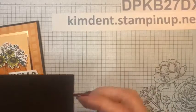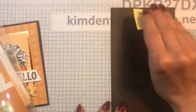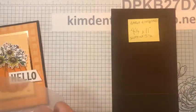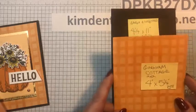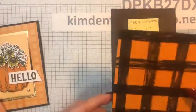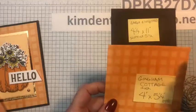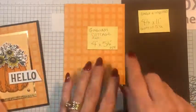Boy, I wish they would have come out with another name or a shorter name. Here's the kit. I chose Early Espresso, and that is 4 1/4 by 11, scored at 5.5. This sweet piece of Gingham Cottage is a 12 by 12 pack. That's amazing if you love ginghams. Here's the flip side. Ooh, spooky for Halloween. This piece is 4 inches by 5 1/4.